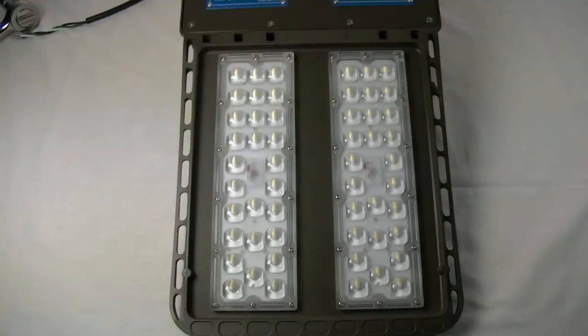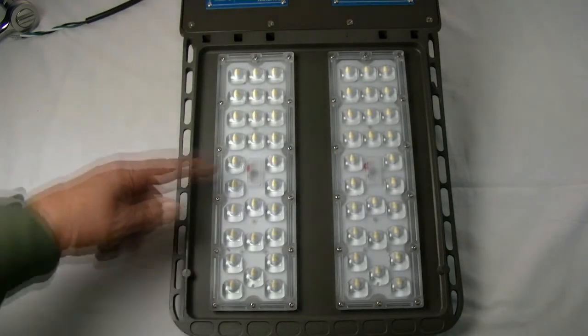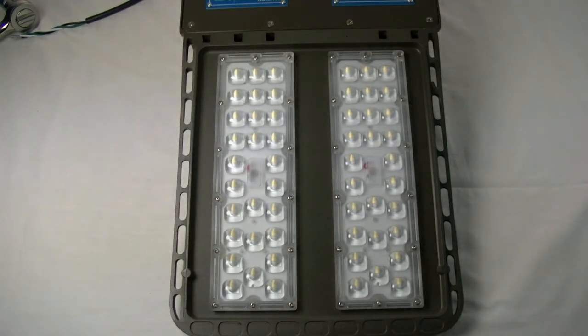This is a molded plastic lens cap for the LED units, and each one of these little bubbles is magnified in order to enhance the intensity of the light that it produces. Each panel has 17 LED circuits, so that would be 34 circuits altogether, and its total input is 150 watts. That's going to reduce the cost of operation pretty significantly, I think.